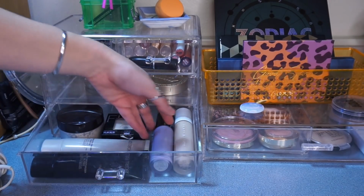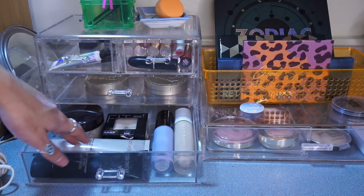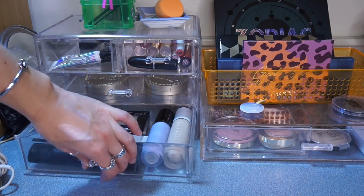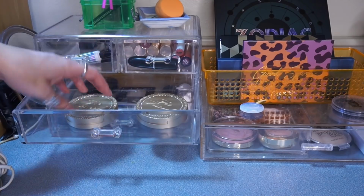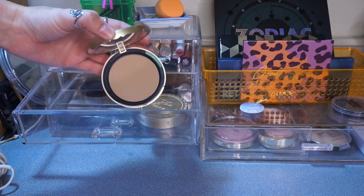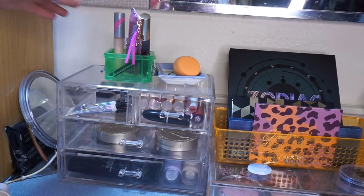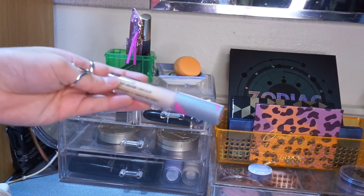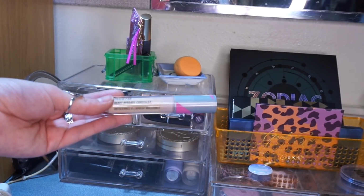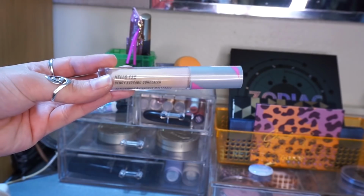So basically, I was exclusively using the foundation. Now I just want to use everything and see what works when my skin is way more dry than usual. For this, my bronzer, I have the Too Faced Milk Chocolate Soleil and the Chocolate Soleil. Up here, I have the Hello Fab Bendy Avocado Concealer from First Aid Beauty. This was sent to me by Octoly, and I have really been enjoying this.